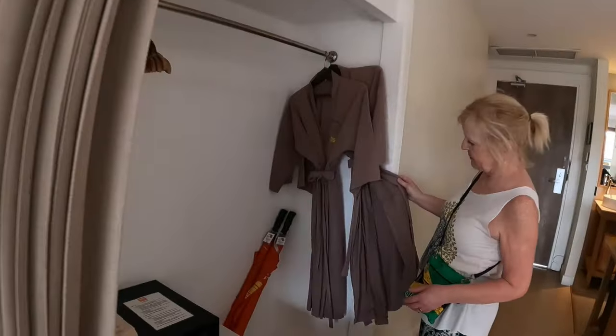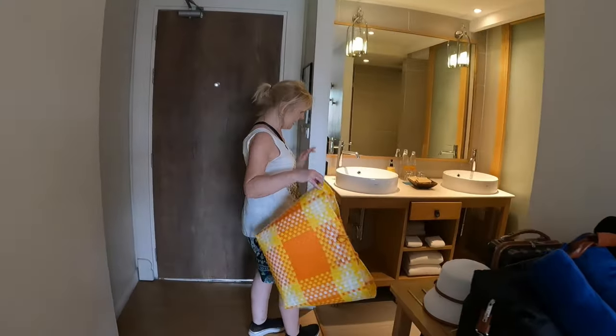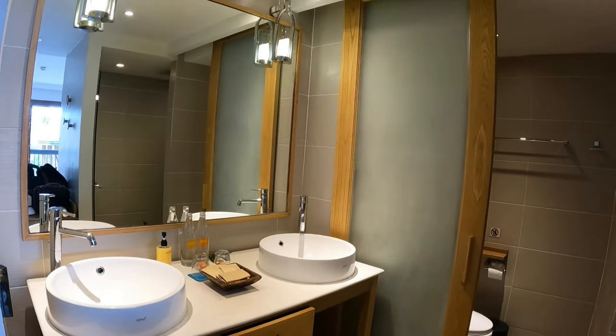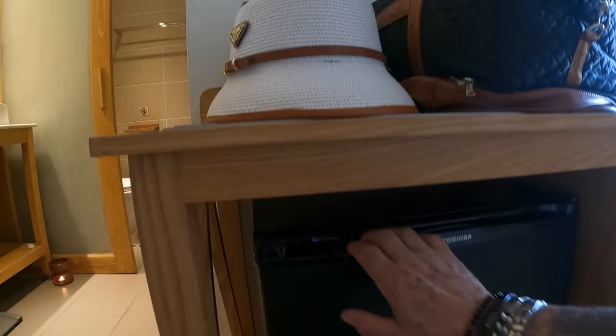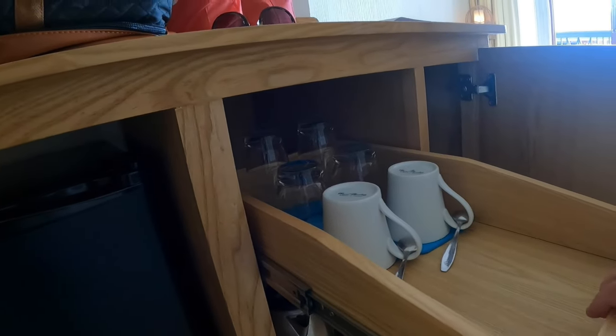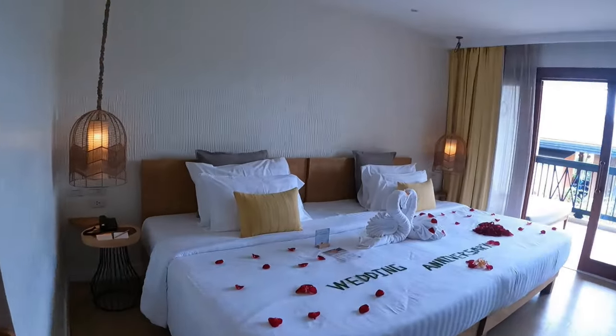And then we've got bathrobes, umbrellas, the safe, coat hangers, beach towels, dressing table, and a beach bag. Is it this one? So, fridge here. Coffee and tea making facilities in here. So we've got the glasses, cups, spoons, coffee, tea, sugar down there. So absolutely lovely, isn't it? Gorgeous, absolutely gorgeous. Fantastic room.